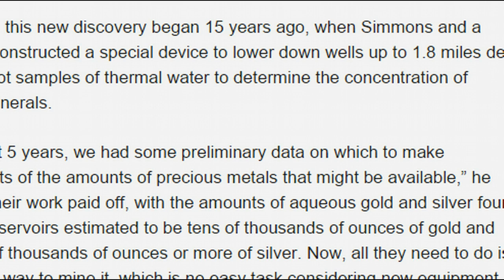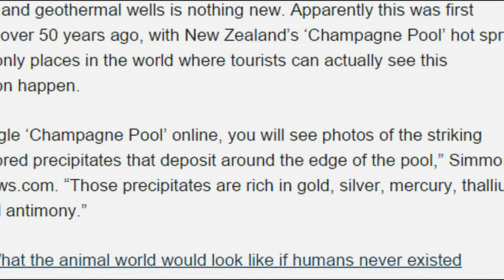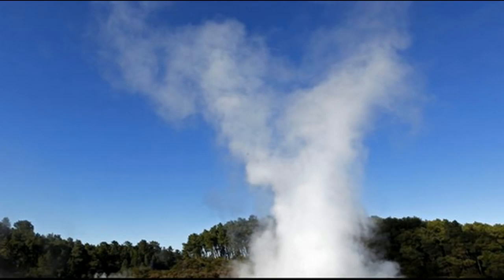So what they need to do now is figure out how to mine it. And they say it's no easy task, but where there's a will, there's a way. And you know, if they've discovered that it's down there, they're going to go after it in some form or fashion here. But what this shows, and like they said, this is nothing new.